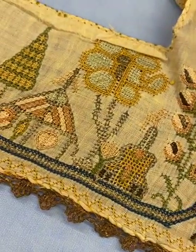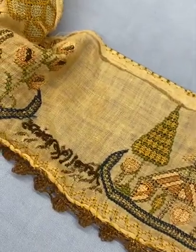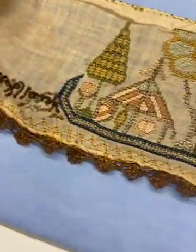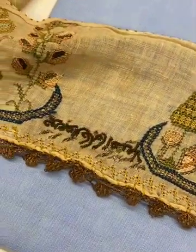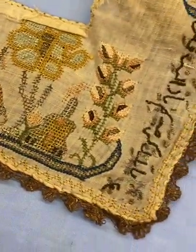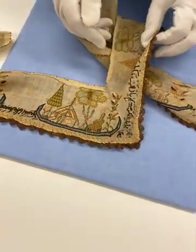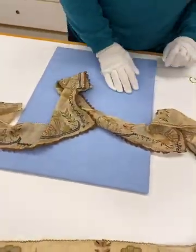And do we know what the Arabic script says? I think we have that. Do we not have that translated? No. Okay, well, any Arabic speakers out there, please let us know what our Arabic tablecloth says. Beautiful, beautiful, beautiful.